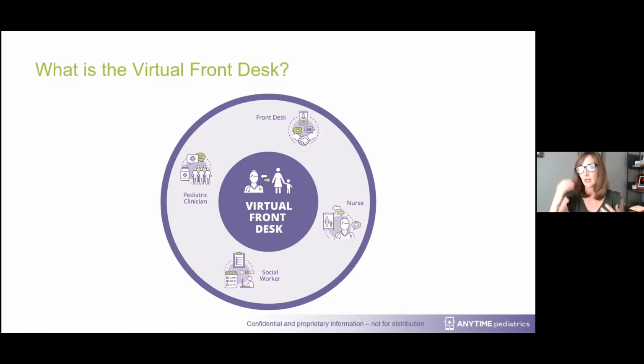I always used to look at things that would be brought to me and think, how is that going to make my job easier? This is something that's going to hopefully simplify telehealth and simplify the workflows for your clinician.